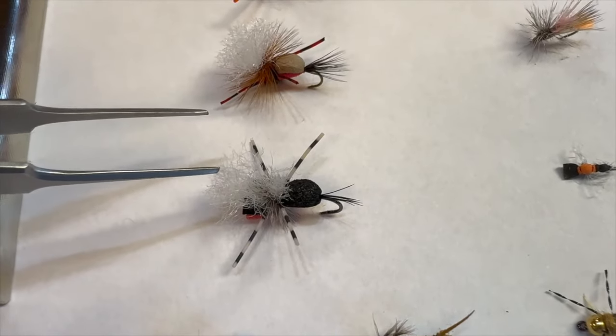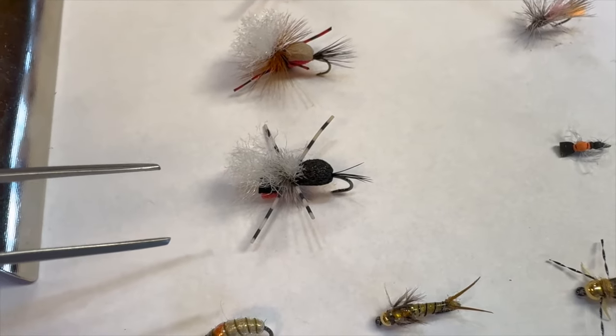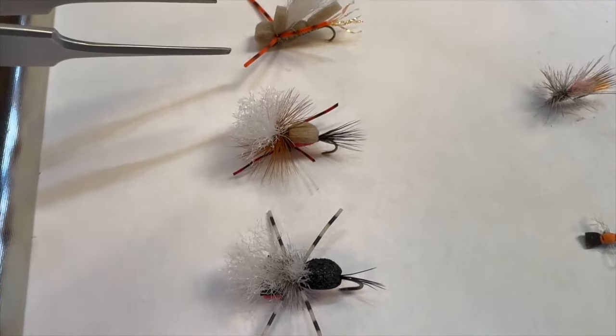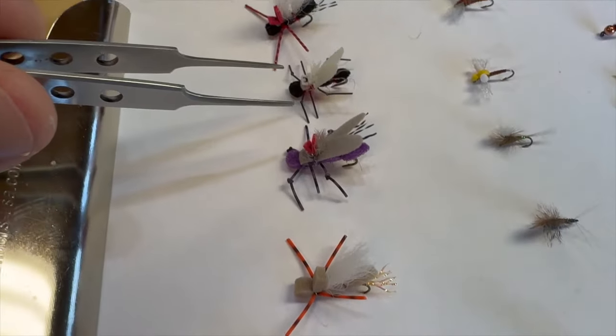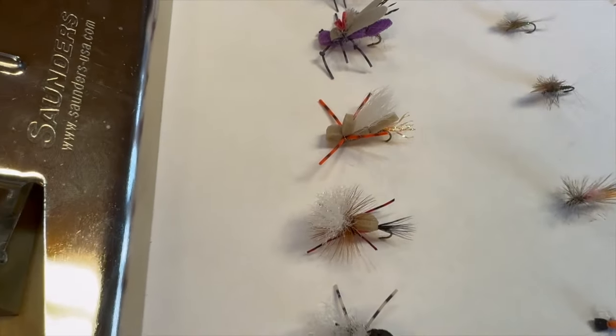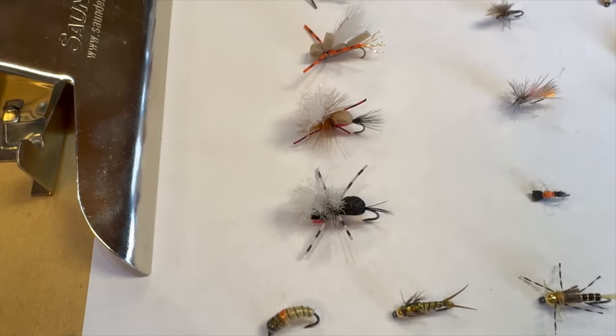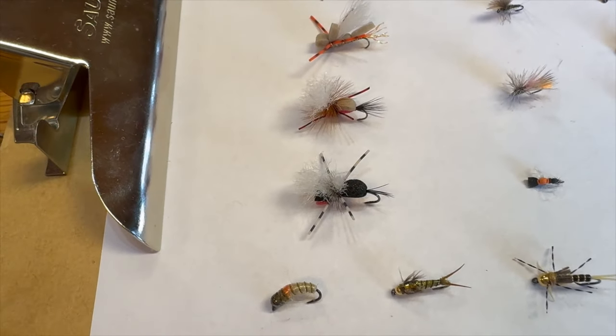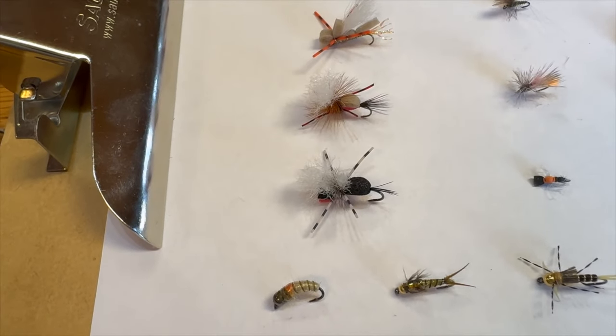Hippie stomper, one of our tried and trues here. Fishes really well in the fall. Again, red again here. You can see just a continuation of those red colors with the red quill activity being very, very strong, and red just a great color as the brown trout move into pre-spawn.